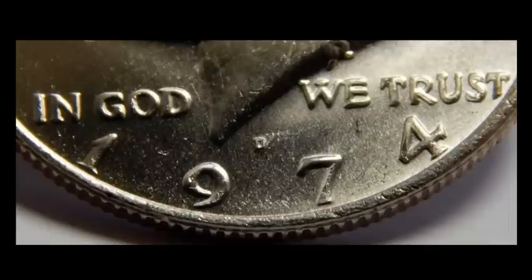And then on the 4 digit in the date, you can see just amazing splits. You can see notching in there as well. This is just one of the strongest. The good news is it's also one of the most common varieties. So these coins traditionally have that kind of like $10, $12, and then they go up from there depending on grade type of valuation, which last time I checked, a 90% half dollar is around $10.